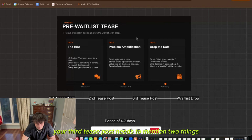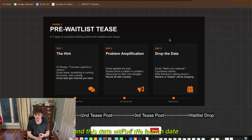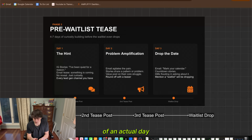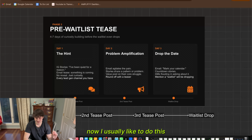And last but not least, your third tease post needs to mention two things. It needs to mention a date, and this date will be the launch date. So this is where you start planting seeds in their heads of an actual day, telling them to mark their calendars, posting countdown stories. People will already start talking about it. You should also mention a waitlist will be dropping. Now, I usually like to do this either a day or two days before the waitlist actually drops.